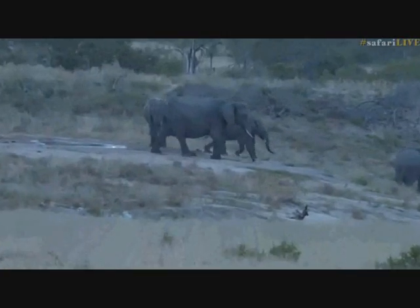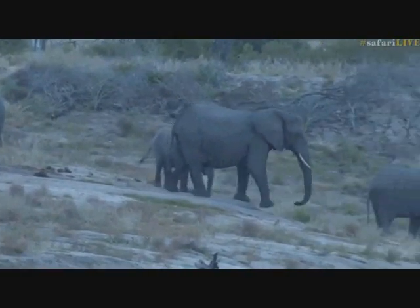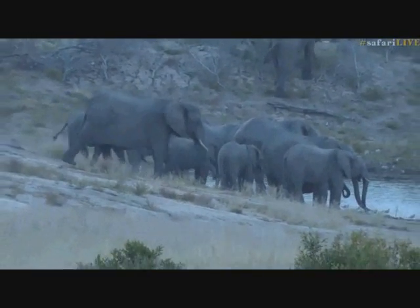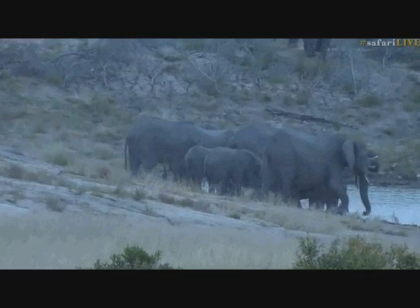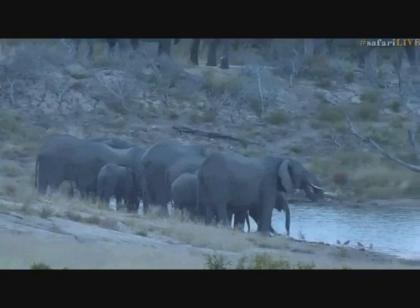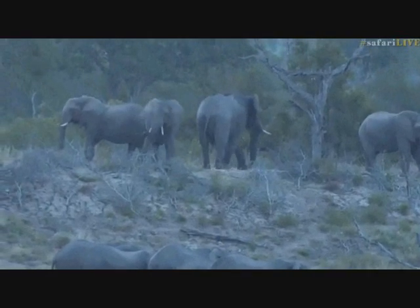Now, if you are wondering why we don't go closer, it's not because elephants are dangerous, it's because they're on the reserve to the north of where we're allowed to go. And so that means that we cannot go any closer than we are now. But luckily we have a long lens on the end of this camera, and so we can still enjoy a wonderful sighting of them just before it gets dark.